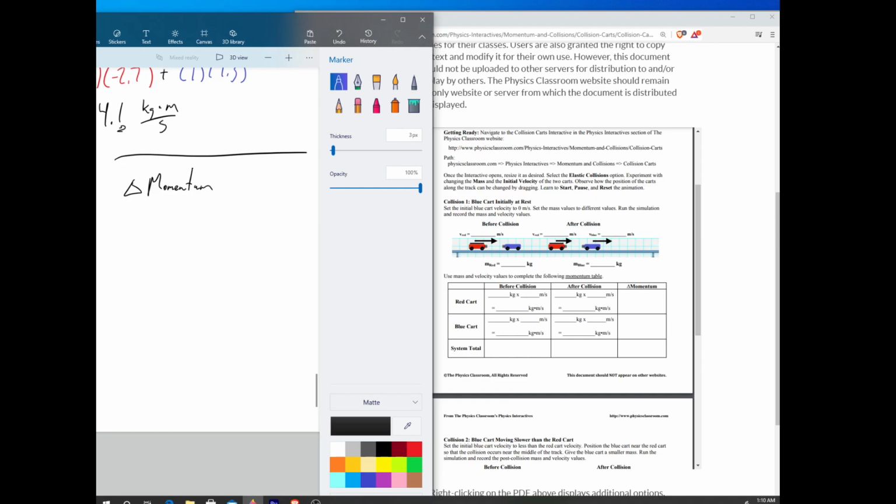There are a couple things here that I just want to remind you of, otherwise you're probably going to make some mistakes on this worksheet. Anytime you see change in momentum, that's going to be your momentum final minus your momentum initial. Everything that's a change in is always final minus initial. And remember, P stands for momentum because M already stood for mass.